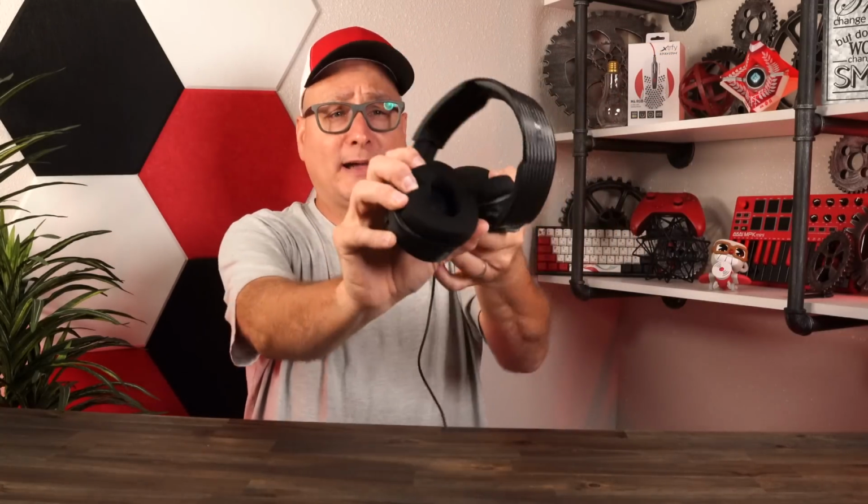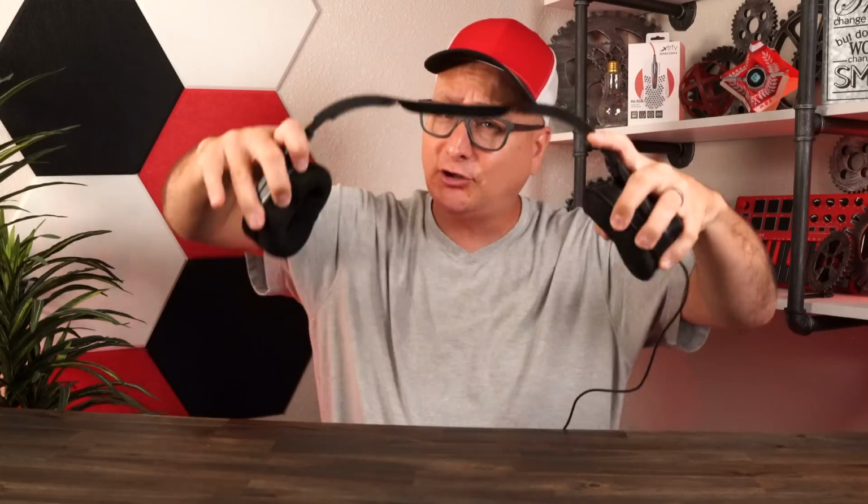Now, as far as build of the Recon 200s, I really don't get too worried about them. Again, I can twist them up, bend them up. They put that lightweight plastic up there so you have that flex point. Again, talking about putting it on and off, that's where it's going to relieve the stress points over here. So it's bendable up here, removes the stress points over here, whereas you see most of those break points on gaming headsets.